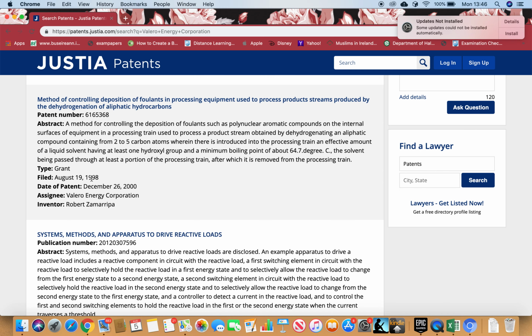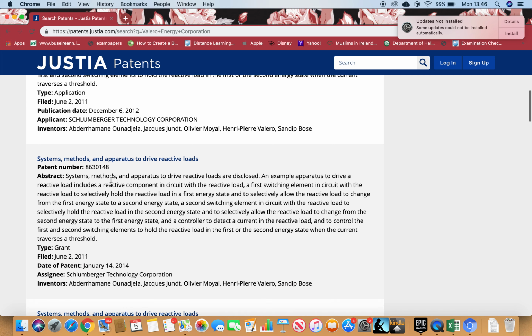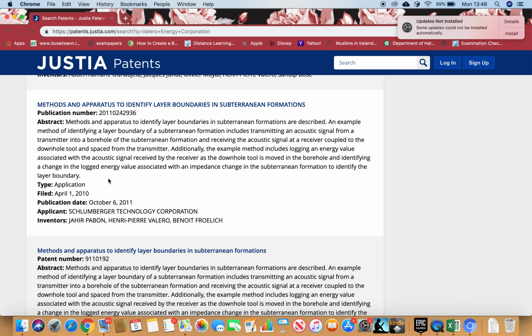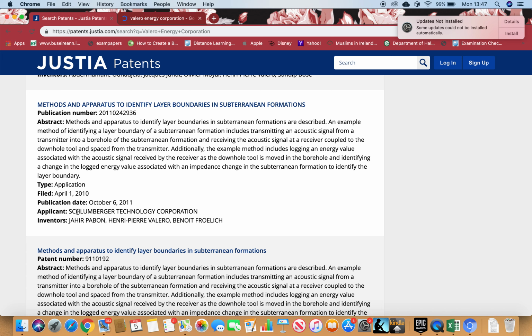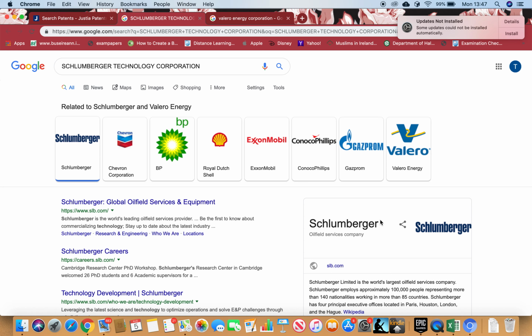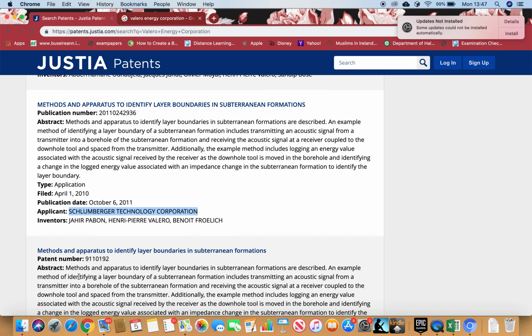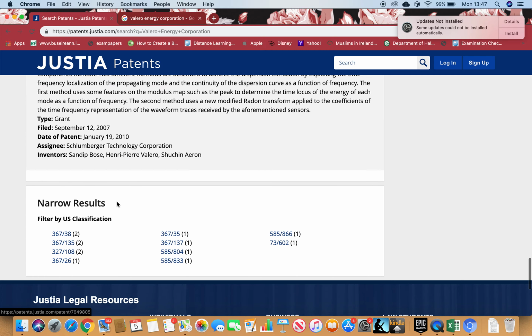I can see in 1998 they have a patent. That's another company altogether, so that's not what we're looking at. We'll skip that. I don't think that's the same company. I'll have a look if that's the same company or not, because sometimes firms have different names as well, so I'm not sure. No, that's altogether a different company. And this one is a different company. That's not the patent we're looking at. We'll skip that. We are only looking at Valero.